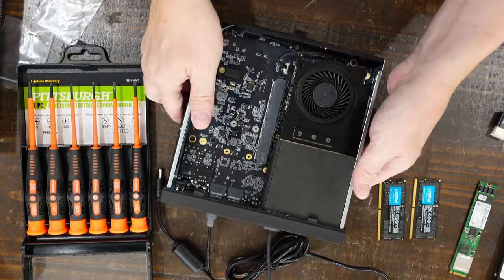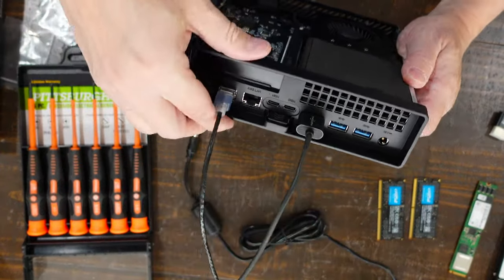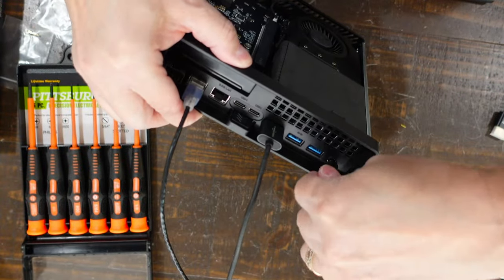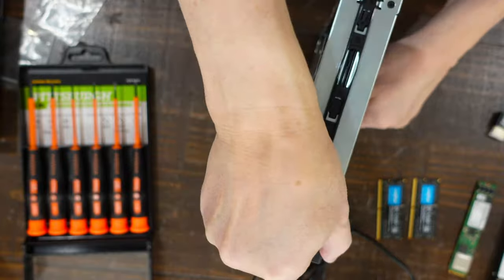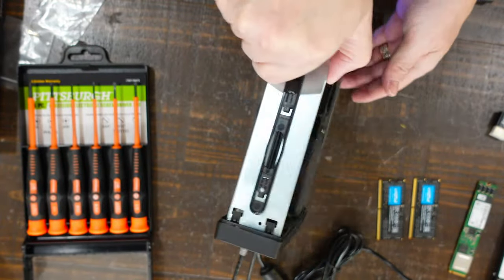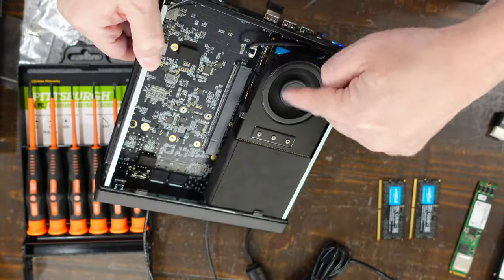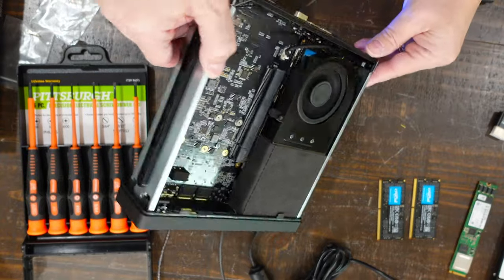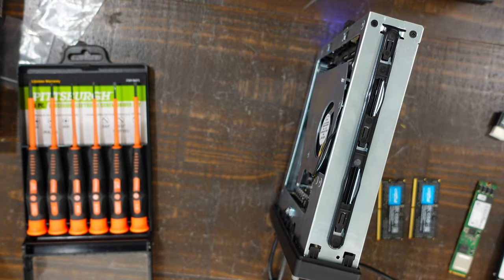Okay, in theory, should have 96 gigs of RAM. Put this back in. Back on. Light is on. This is our CPU fan that our RAM is underneath. I just removed that. That's spinning. And I need to go over to our HDMI input now.